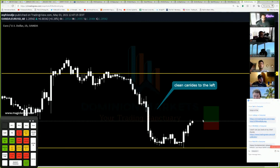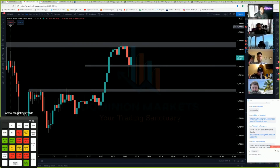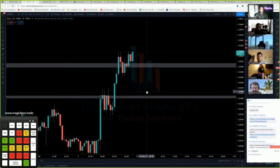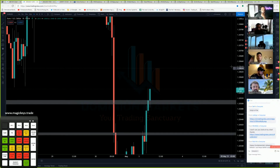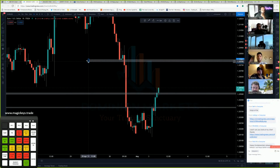Euro USD buys, price moving up. Okay, let's take a look at Euro USD. Euro USD 15-minute breaking above the high here. Let's take a look on the 1 hour time frame. We got clean candles. Oh wow, nice. Yeah, we got clean movements all the way up over here, 1.20780.